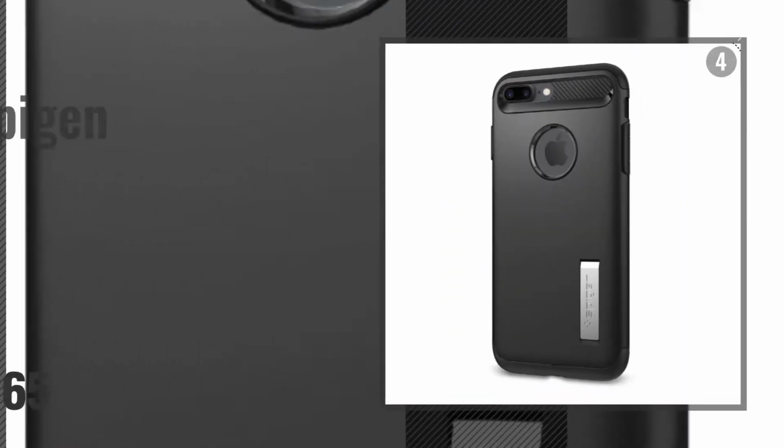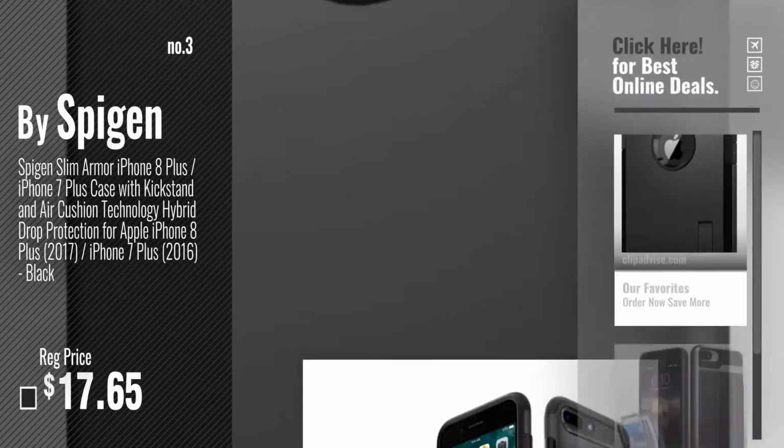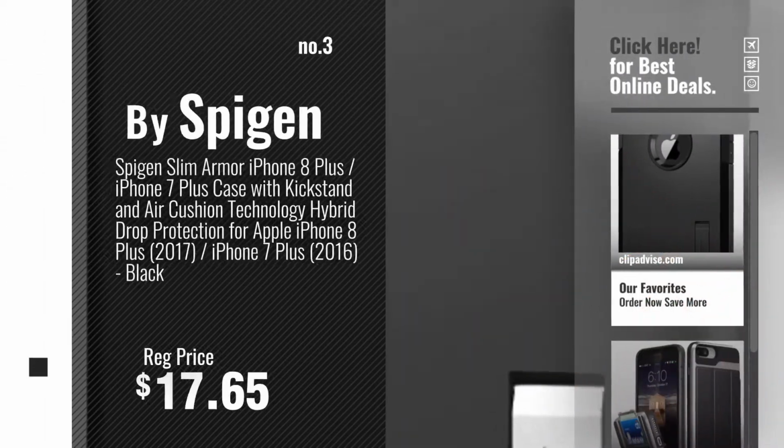Number 3, by Spigen. Get your favorite iPhone 8 Plus case kickstand now. Just click this circle in the corner.